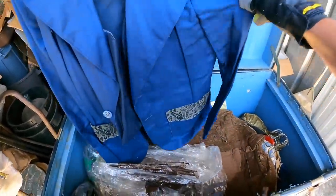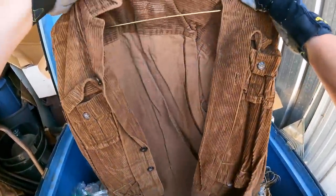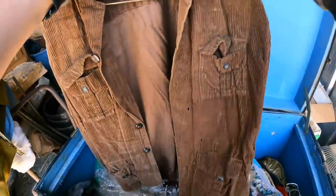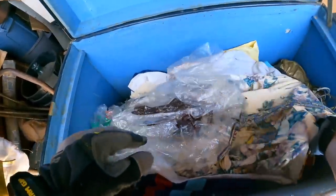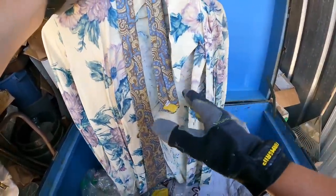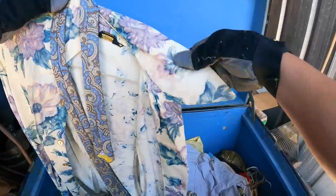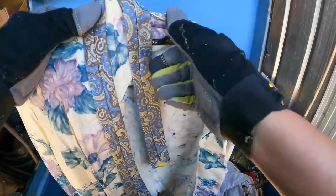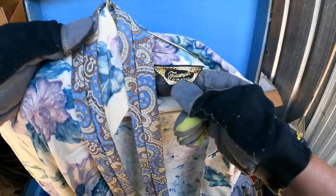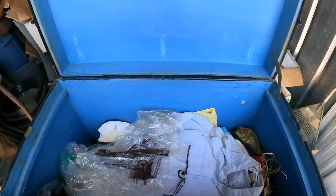Oh wow, look at this. Look at that suit. So yeah, nice. Oh man, another great piece there, corduroy. Oh, look at this. This is 70s. Look at the collar. This is for men. See that collar? Look how huge that collar is. Triumph of California. Dang. I'm genuinely excited about this. This is a good find.